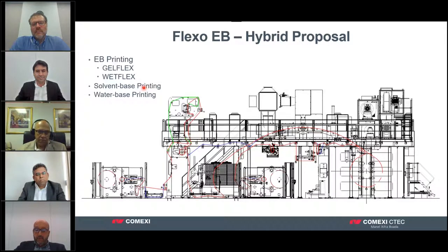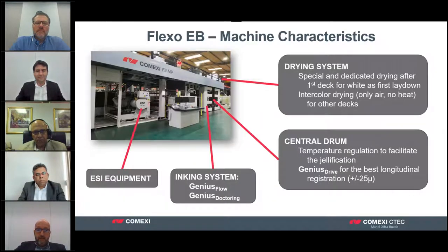I will take advantage of this seminar to tell you that this machine, which you can see here, is the machine that we have in our CTEC. We will be moving this machine at the end of this year. Comexi is launching a new CTEC that you have probably seen on LinkedIn or in some announcements. Next week, we are making the official presentation of the new CTEC.